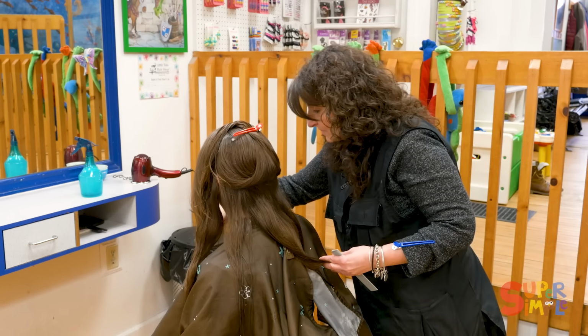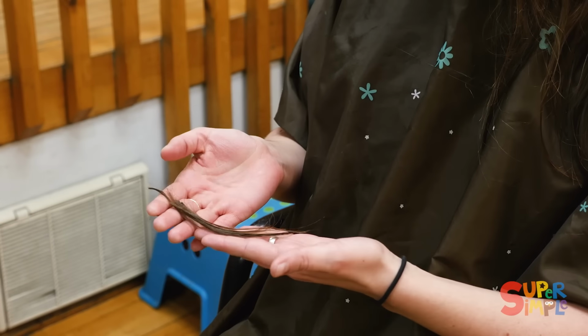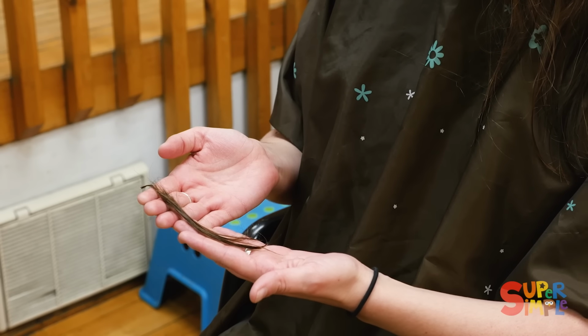There you go, it's about 4 inches. Oh wow, that's my hair. That's great.